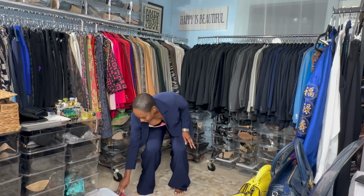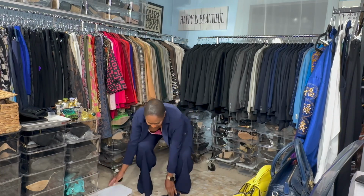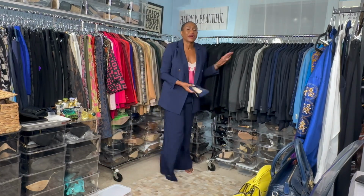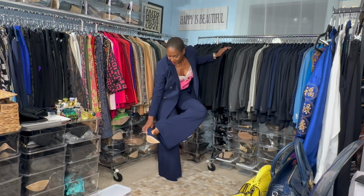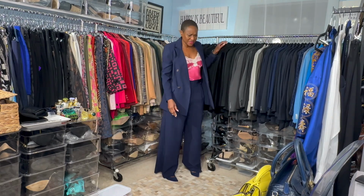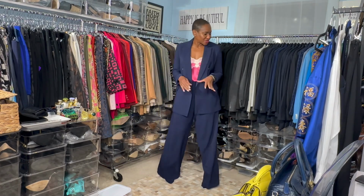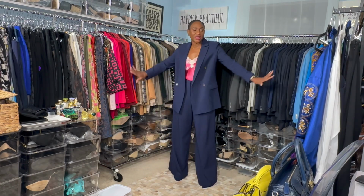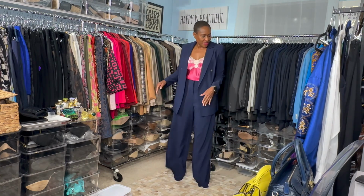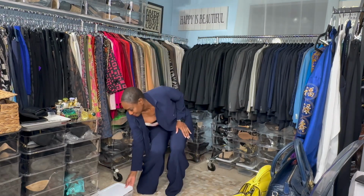But I do know, I think I like the continuity. I like the continuity of the navy blue shoes. So the navy, Marc Fisher it is. I like it because it just makes the pants feel like they're running on forever. It's just long. It accentuates my long legs.